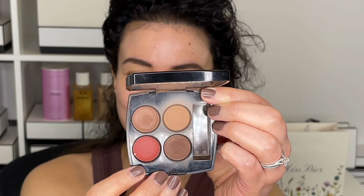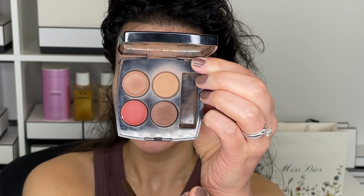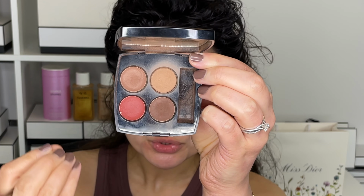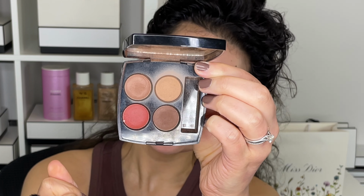I'm starting off here with an oldie but a goodie. This is the Chanel Quad here, number 268, Candeur et Expérience. When you look at it first, you may be surprised that it's here in the neutrals category. But if we ignore the Robin Red, it actually is more neutral, more nudie, and there are options for warmer colors, but we're going to ignore those today.